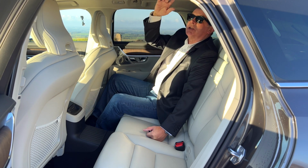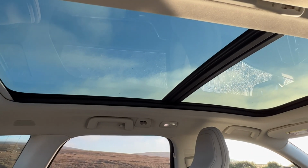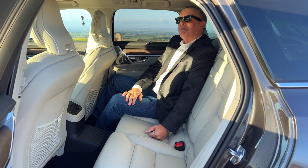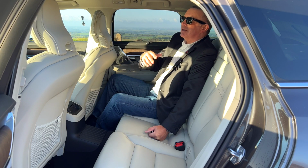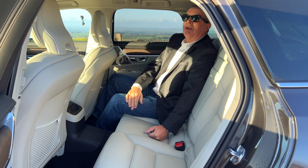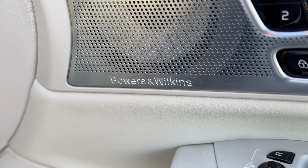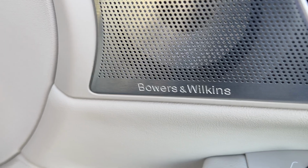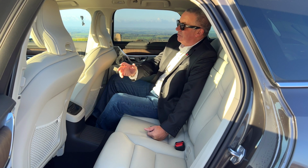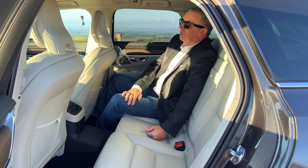Just very, very nice. This full pan roof appears to be coated with some reflective material. I'm looking out at the sun there, and it's not as bad as it could be. So it's obviously got some properties in it to protect you from getting too hot or sunburnt. We've got Bowers and Wilkins speakers here. It's a fantastic sound system in here. Mind you, it should be for £2.5 grand, was it? Whatever the cost, it certainly should be.